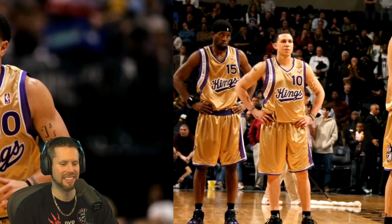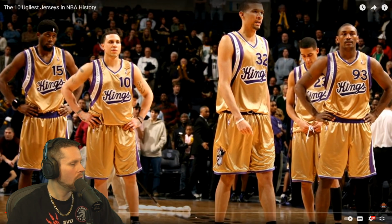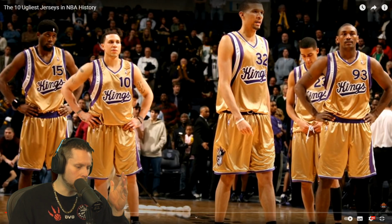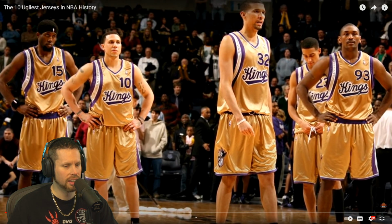This thick gray stripe that's only on the right side of the jersey. I never noticed that. It looks like they're carrying a duffel bag or something, or a backpack on one shoulder. It's really off-putting, and if it wasn't for that, maybe it would have gotten a better reception. Wait, Metta World Peace? Hold on, what? I know this has nothing to do with the video, but Metta World Peace played on the Kings? I don't recall.